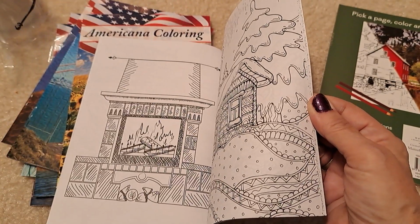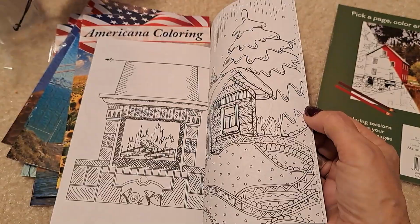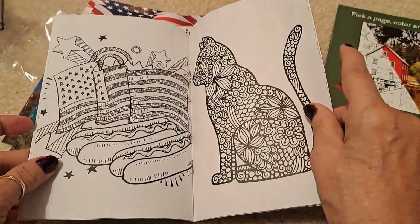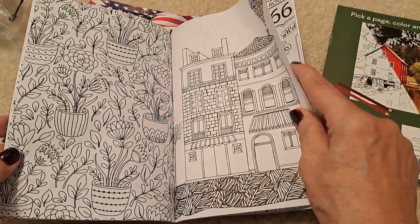So, oh, hold on, please. Well, she stopped barking, but now she's found out that I'm doing this. So we'll see how that goes. She just jumped on the bed.